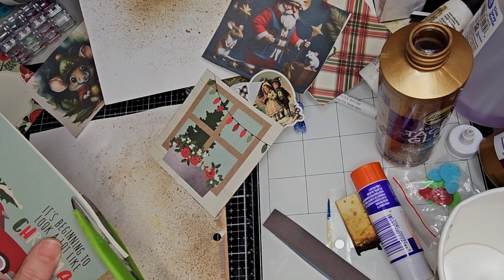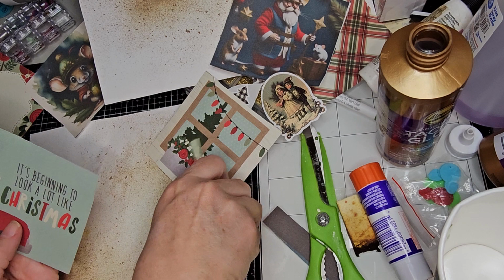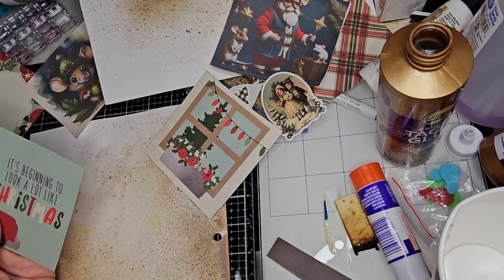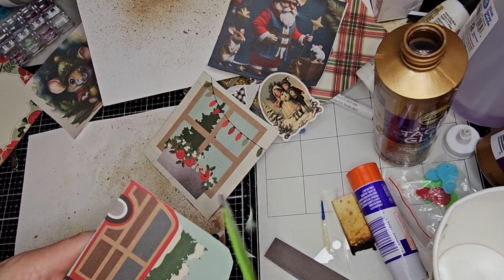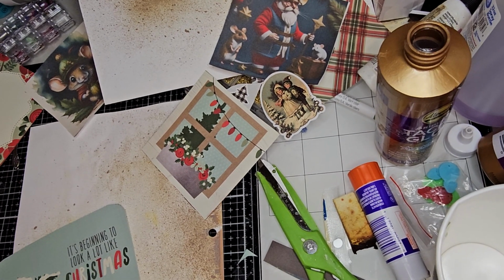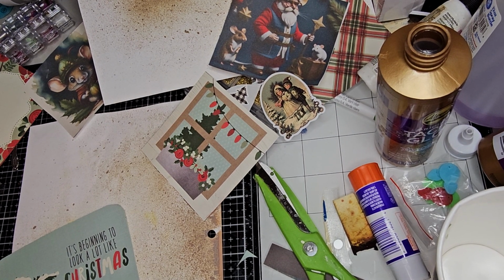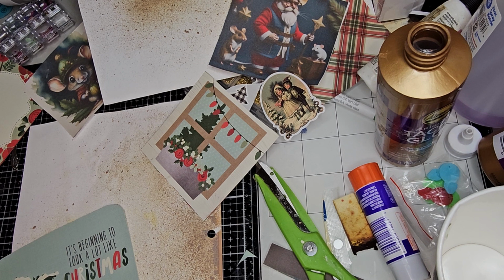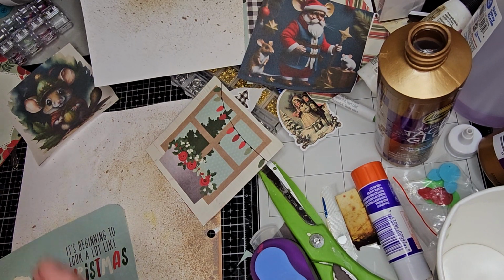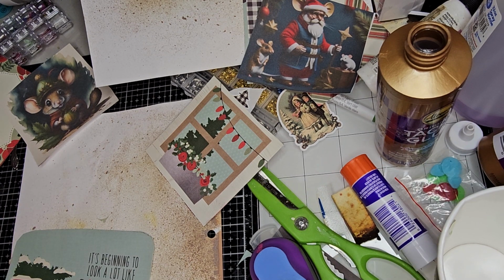Even though I cut this on my paper trimmer, I still didn't manage to cut it straight. That's okay, because I now just cut it even more crooked. Yay! But we're going to make this into a pocket. I'm going to step over to my other desk and get my little thumb hole punch, or my little circle punch, so that we can have a thumb hole on this. I'm also going to cut the edges down here and curve them out.